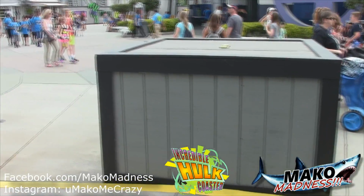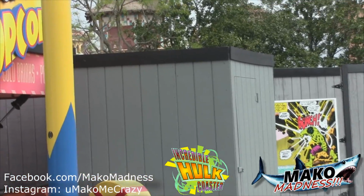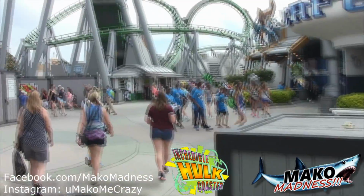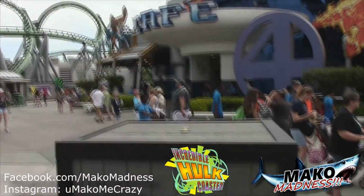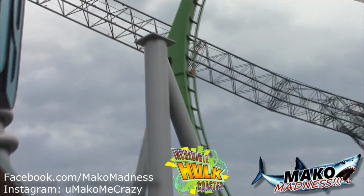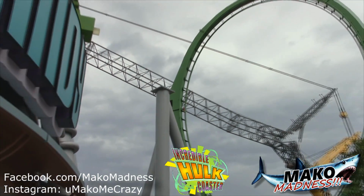Well, it's not going to be too much longer before these two boxes right there and there end up going bye-bye, because those are actually covering the footers for what is going to be the lead out of the inline twist. So right up there, it's going to exit out, connect to the support to where these guys are, and then go right over here to that support. Track's going to connect right there and then head down into the Cobra roll.